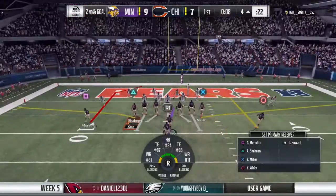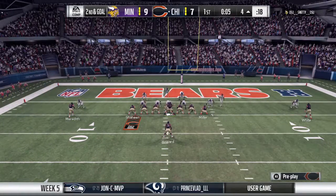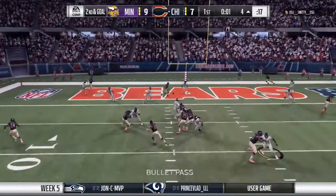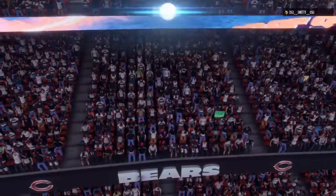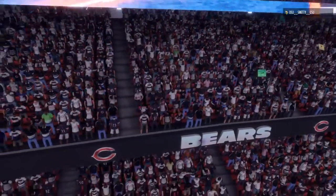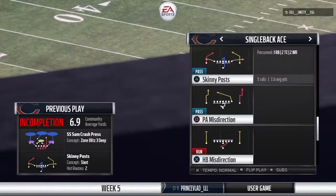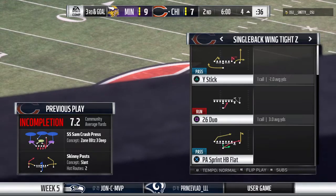Shift together here from the D-line. On second down, here's Trubisky. And that one is incomplete. And it also concludes quarter number one. Brandon Gaudin, Charles Davis back with you as it's Bears football here to begin quarter number two. And they'll come up looking to keep this drive moving.